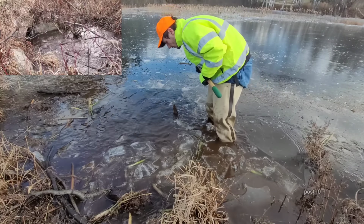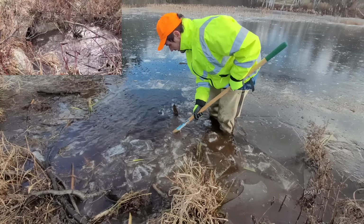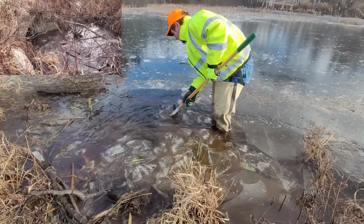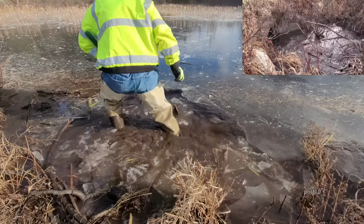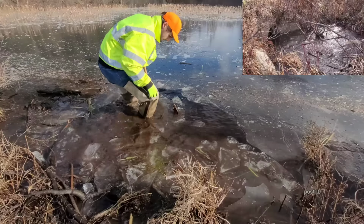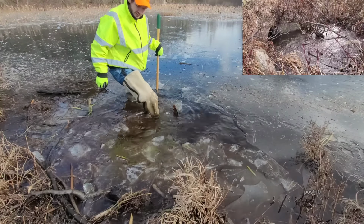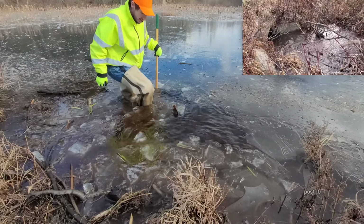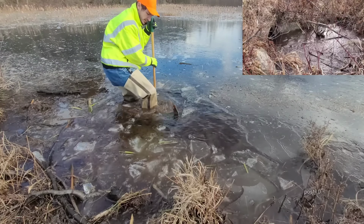Got a whirlpool going. I'm having trouble seeing, that's what the issue is. Visibility is bad down there. I could do it really fast if I could use my hands. Feel around. Not deep enough to be a danger, not really.